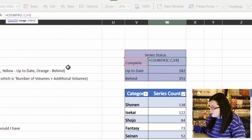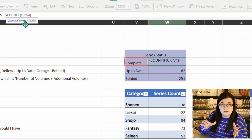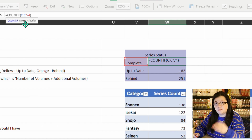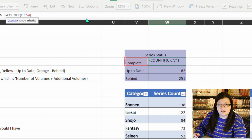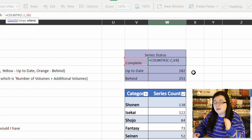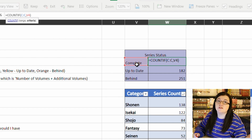So all I need to do is give it the range of the column, which is C:C, which just gives it the whole column instead of specific cells. You don't need to give it numbers necessarily if you're just doing the entire column. And then the criteria, which is V4, which is the text in this cell here. All it does is go through that column, and if it finds a cell that matches this cell, it adds it to the total.